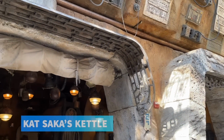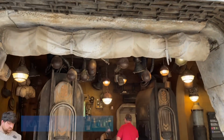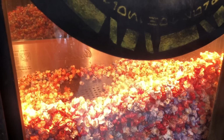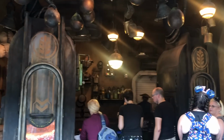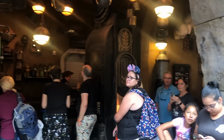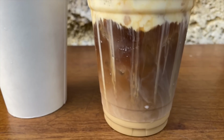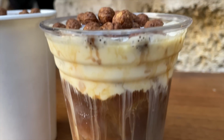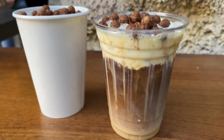And okay, so technically Katsaka's Kettle is a popcorn stand in Galaxy's Edge, well known for their sweet, spicy, and savory outpost mix and their buttered blue grains, which for us Earth dwellers is basically blue-colored buttered popcorn. But that's not what I come here for. I come here for one particular drink, and that's the Cold Brew Black Calf. This drink is made with Joffrey's Cold Brew, topped with sweet cream cheese and chocolate puffs. I know it sounds wild, right?